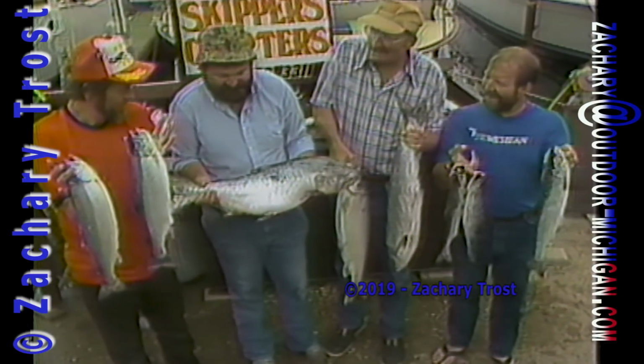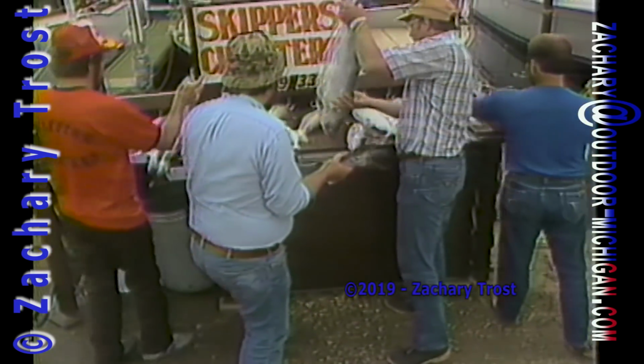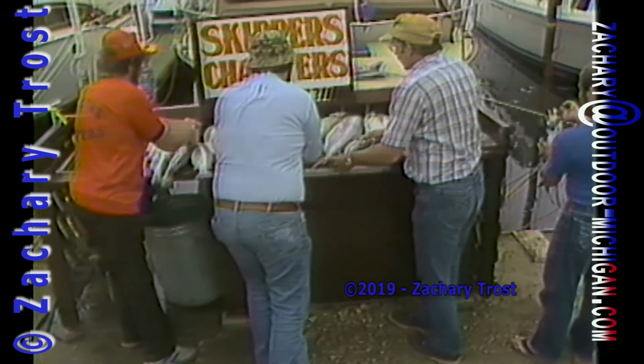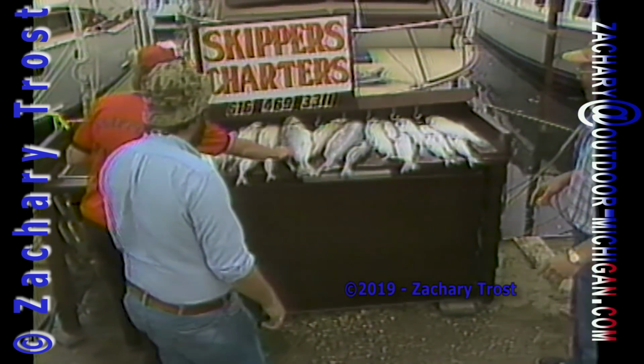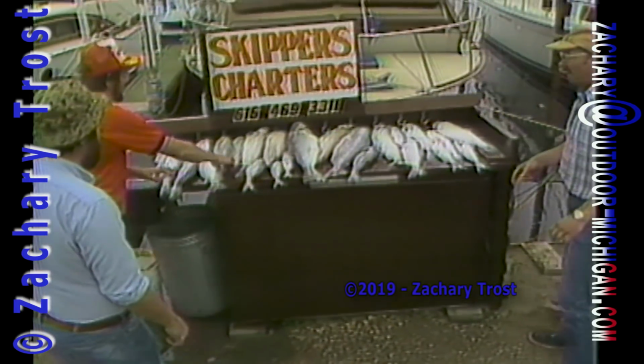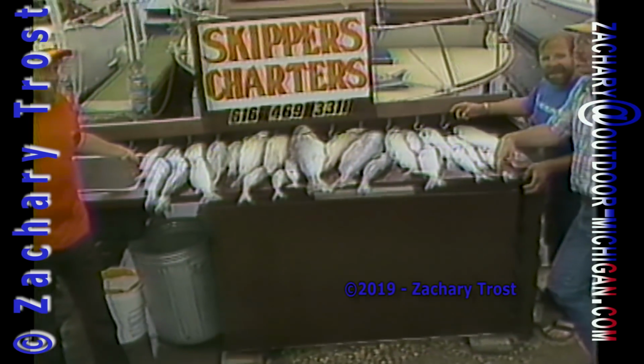Well, we want to thank Captain Skip Stafford. He really did a job. There they were, 5 limits of salmon and trout taken over 2 days. There weren't any Skamania that performed for our cameras the way we'd hoped, but we gave it our best, and it made an extremely enjoyable Skamania hunt, and I would call that a very successful outing in Michigan outdoors.